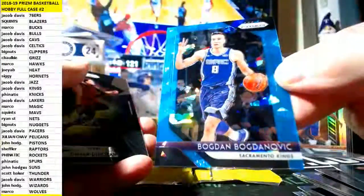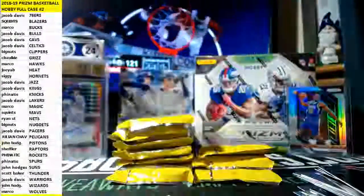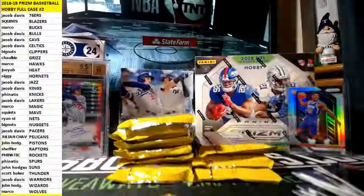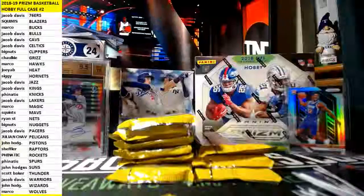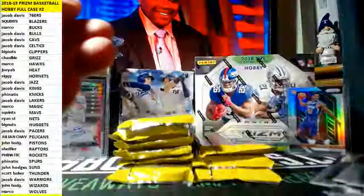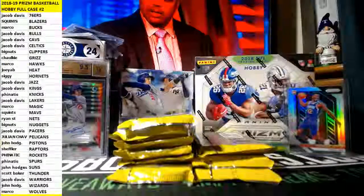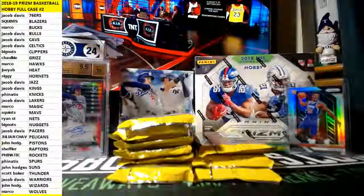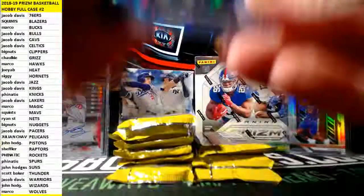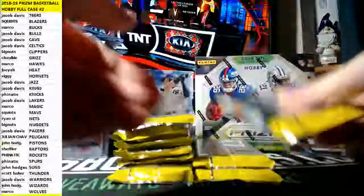Got one of those pretty blues coming. These blue cracked ice. Bogdan Bogdanovic. Nice. Chandler Hutchison. Those are beautiful. Nice red on reds there. What do they call these red hypers, Mojo? What's the proper name for these? Rubies? They're nice looking. Oh yeah, man, those ice ones are just banging. I like how they have them out of 99 in various colors or numbers that are more accessible. I like this one. Very nice. Very good popping color.